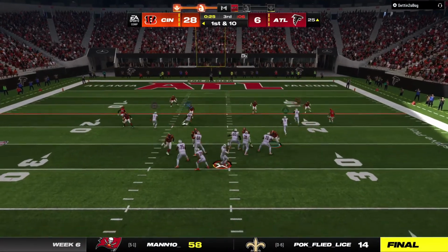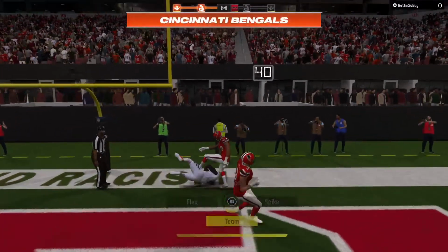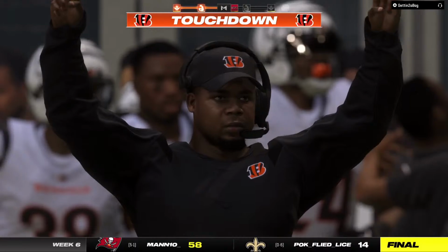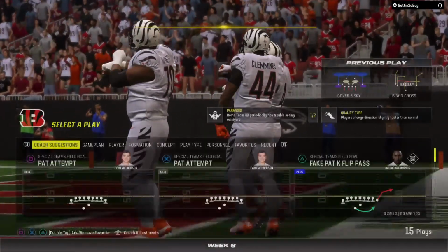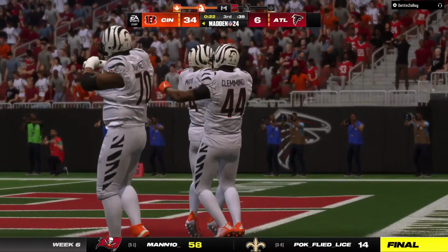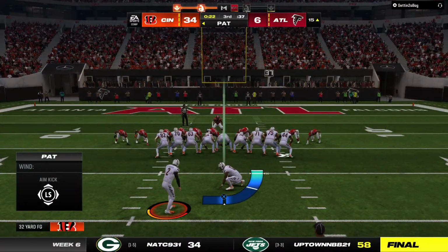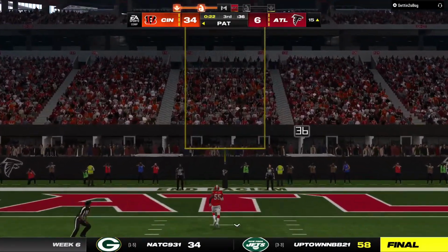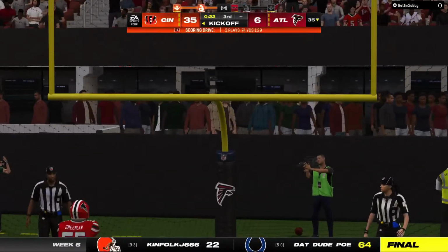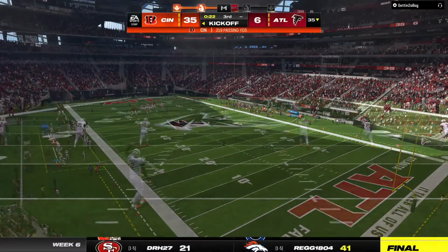Stop. Now it's Burrow. And he's got it. Touchdown, Bengals. A great play there with his second touchdown of the afternoon. And the Bengals will add on to their lead here in the final minute of the third. Extra point by McPherson, up and good. And that'll push the lead up to 29 now.